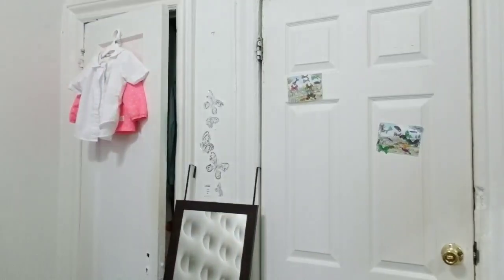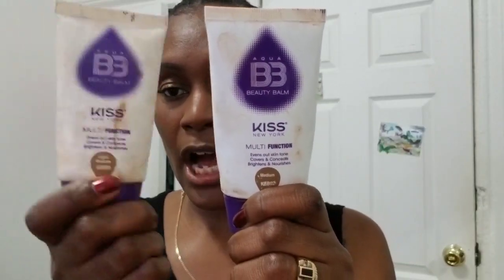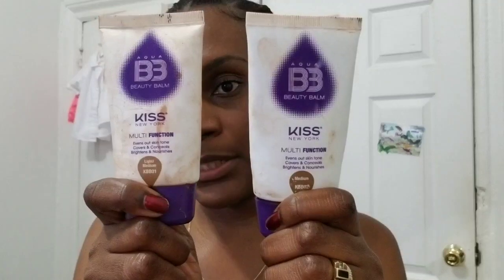Alright, so when I'm not feeling too highlighty, I go ahead and I use the medium in this. If I'm feeling highlighty, I use the light medium. I'm not really feeling highlighty. And when I'm not wearing makeup, when I just want to cover my dark circles and get rid of the tired look, I put this, because this is kind of like an exact match for me.